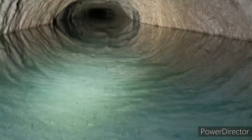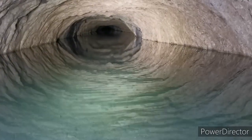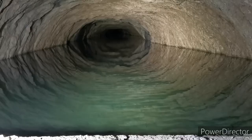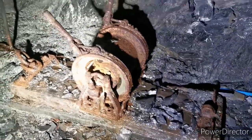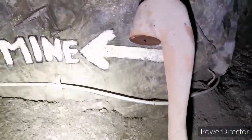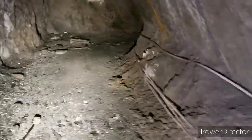I've made it to the other side of a flooded tunnel. I was right in the bottom earlier on. I made it through a squeeze. Kicker, yeah, kick the bar. Yeah, the actual mine, they've blown it to stop people getting in, and there's just a squeeze through.